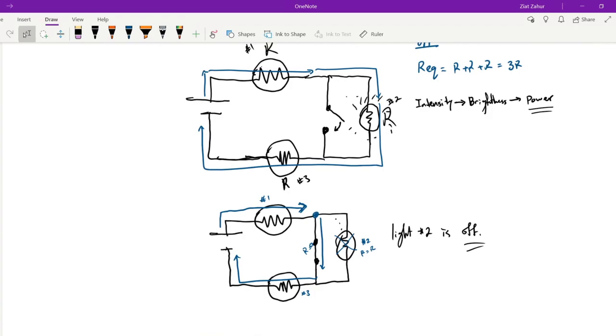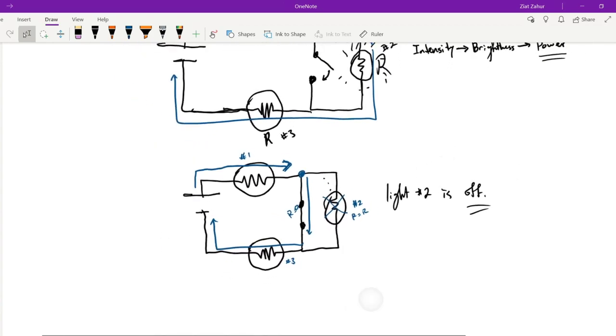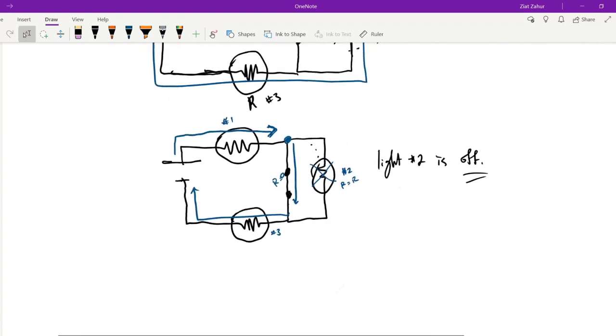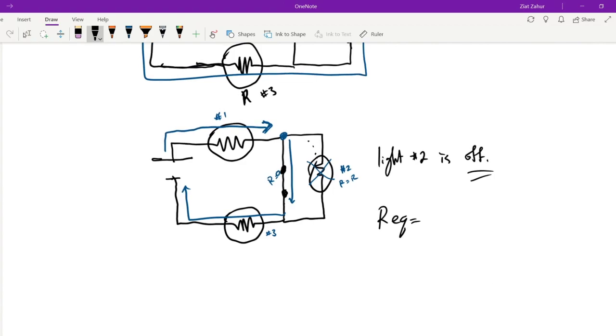What's interesting is that anytime you close off a branch... Oh wait, this wasn't parallel, it's series. I said that wrong. Anytime you close off a branch in parallel, you increase resistance. But here, because it's series, when you close off something, the resistance actually decreases. So our R_eq is now R plus R, which is only 2R, which means our total current has changed.